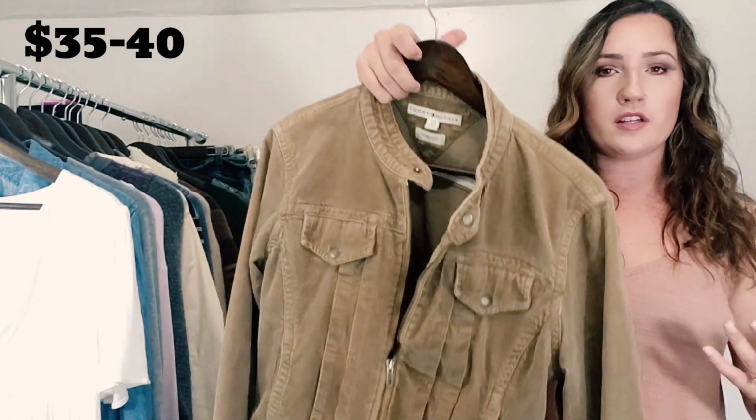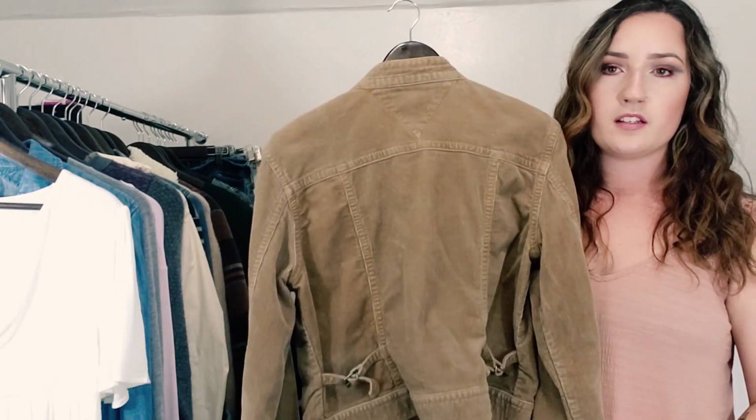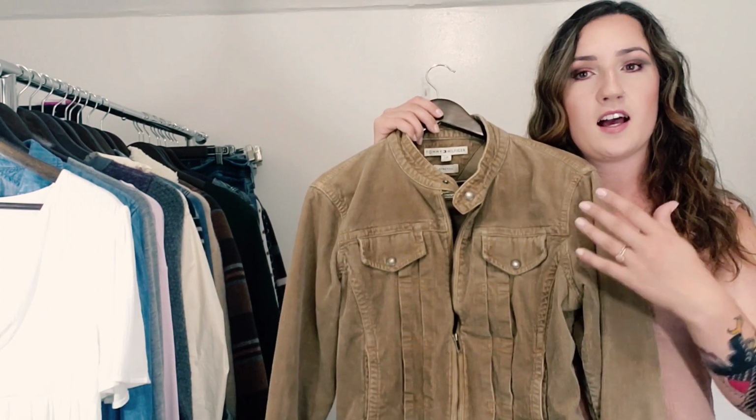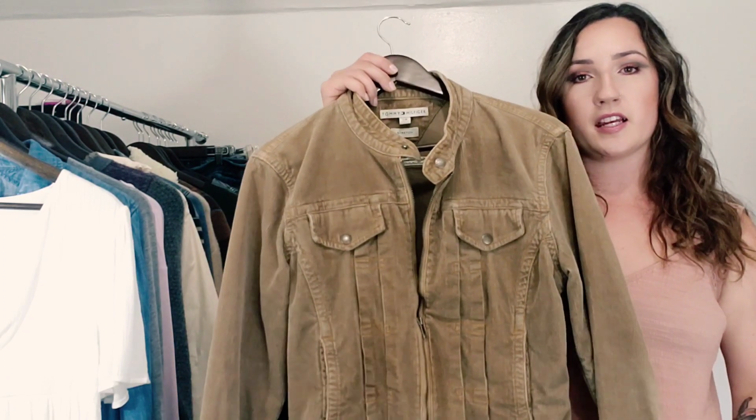This moto style is what seems to be always on trend. Corduroy's hit and miss, but I thought good brand, corduroy and full zip, and that moto/trucker style collar and style. So I decided to pick it up.